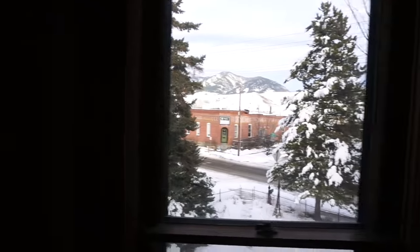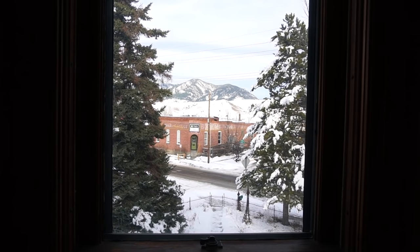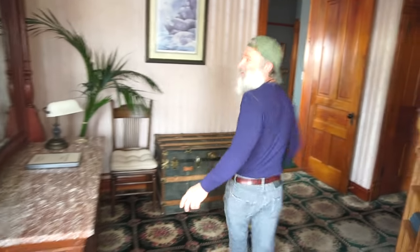And this room has really good views of the mountain. You can pick up that empty lot, by the way, from someone else for only $3.5 million at the moment.